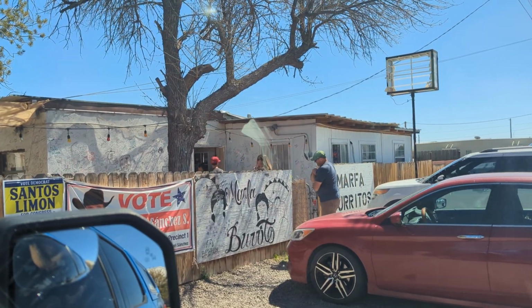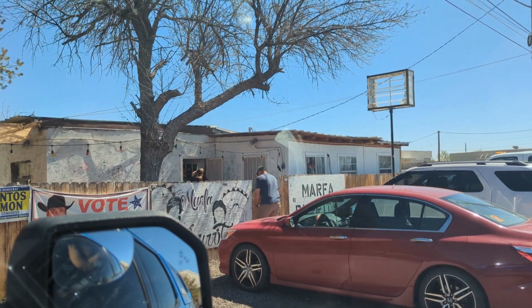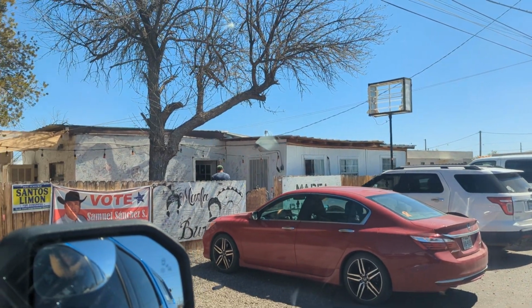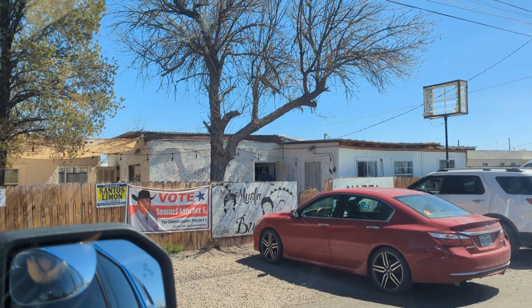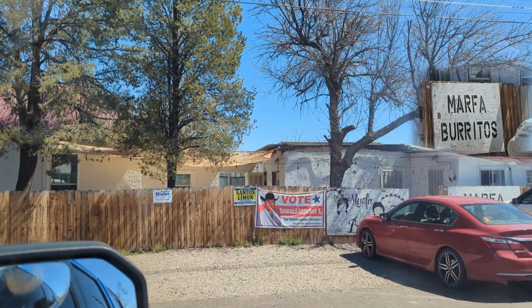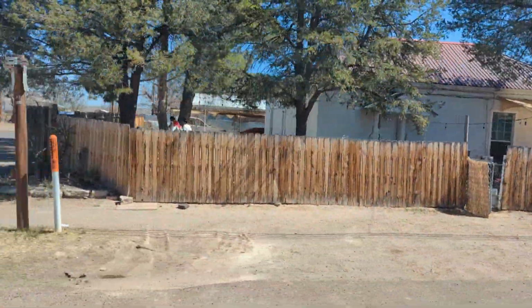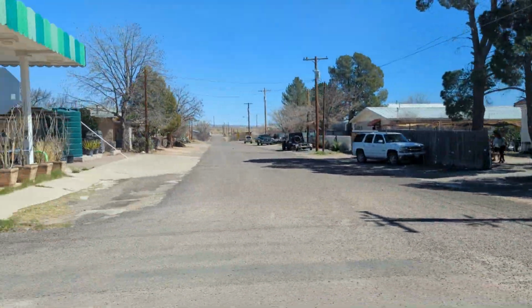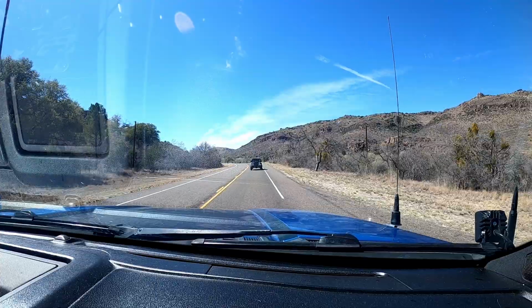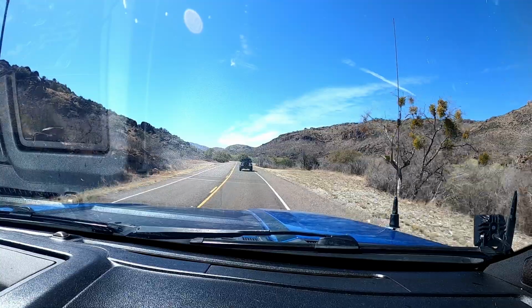Well, here we ate at a little hole in the wall, Marfa Burrito. And that's obviously in Marfa, Texas. Very good. Little hole in the wall. Very, very reasonable. I recommend it. Fort Davis State Park, 1 mile ahead, give or take.